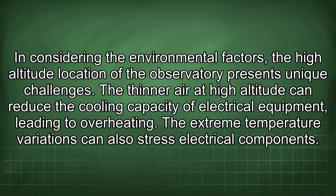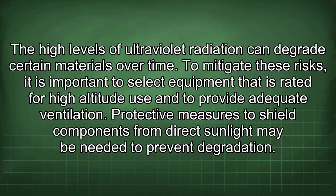In considering the environmental factors, the high-altitude location of the observatory presents unique challenges. The thinner air at high altitudes can reduce the cooling capacity of electrical equipment, leading to overheating. The extreme temperature variations can also stress electrical components. The high levels of ultraviolet radiation can degrade certain materials over time. To mitigate these risks, it is important to select equipment that is rated for high-altitude use and to provide adequate ventilation. Protective measures to shield components from direct sunlight may be needed to prevent degradation.